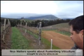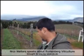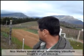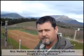And we try and achieve a very nice even spacing so we can get as much sunlight onto our grapes as possible. And on the ground here you can see we try and farm as environmentally friendly as possible. We try and leave all the cuttings on the ground so it can go back into the soil. We use permanent cover crops so it can compete with the weeds, so that we don't have to use any herbicides or limit our herbicide use as much as possible.